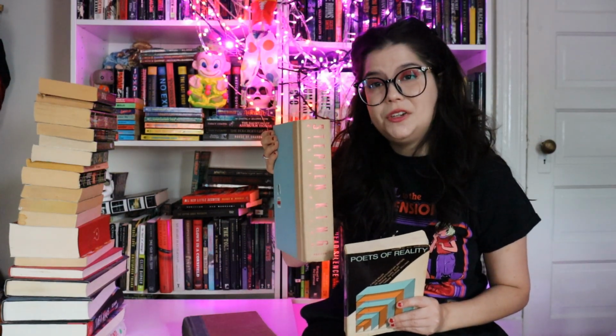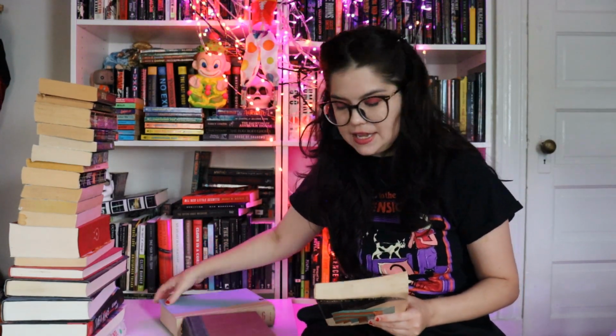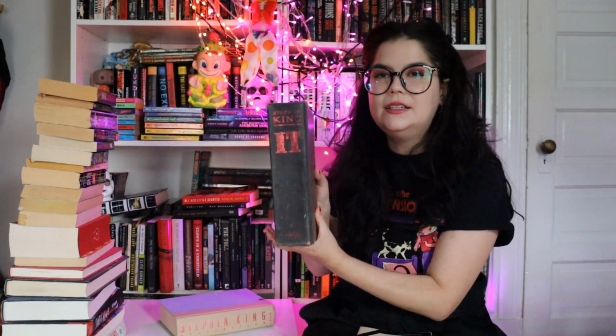Then with Stephen King books too, I have a first edition of Desperation without a dust cover on it, and it as well. That is in the roughest shape ever. So yeah, I'm just going to donate those. If anybody wants to attempt to read it, you know, in this condition, it would be so awkward, but you know, it could happen. And then I have no idea where this came from. Poets of Reality. Okay.